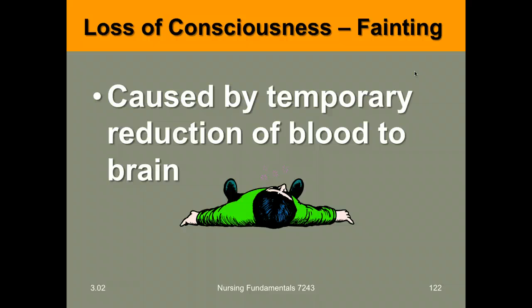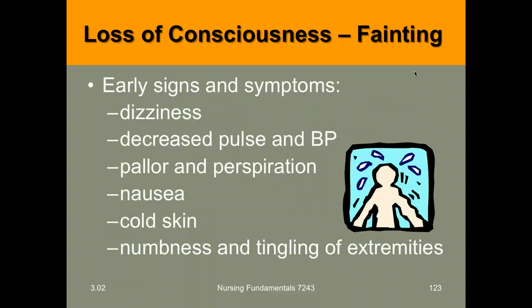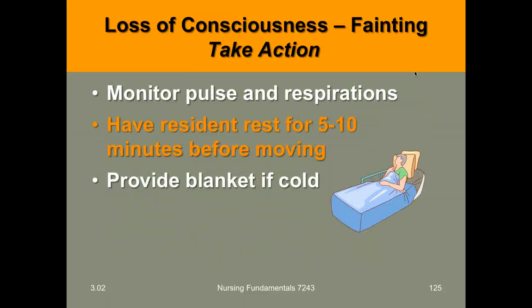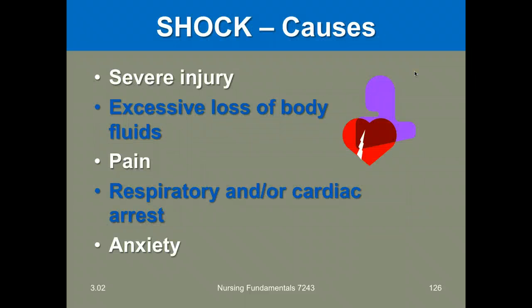So if someone faints, fainting is caused by temporary reduction of blood to the brain. Early signs and symptoms include dizziness, decreased pulse and blood pressure, pallor and perspiration, nausea, cold skin, numbness, and tingling of the extremities. Make sure you summon help, stay with the resident, have them sit or lie down, loosen tight clothing, position the head lower than the heart. Sitting, they can put their head between their legs, or lying down, elevate the legs. Monitor pulse and respirations, and have the resident rest for 5 to 10 minutes before moving. Once you get them moving again, have them move slowly. Provide a blanket if they're cold.